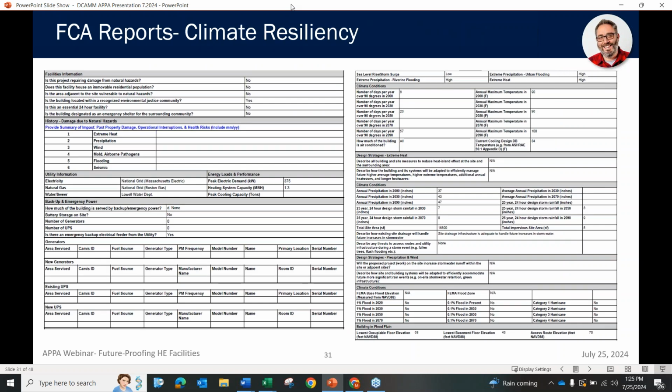We were very lucky to be part of the climate resiliency assessment really at its genesis. We started with the Excel document and were able to work with the team as they developed the web-based tool over the course of the pilot. From a granular standpoint, we're looking at places that have been affected by natural hazards, recognizing any environmental justice communities, requesting utility information, and looking at emergency power was another key. We also looked at risk categories, climate information, and floodplain information.